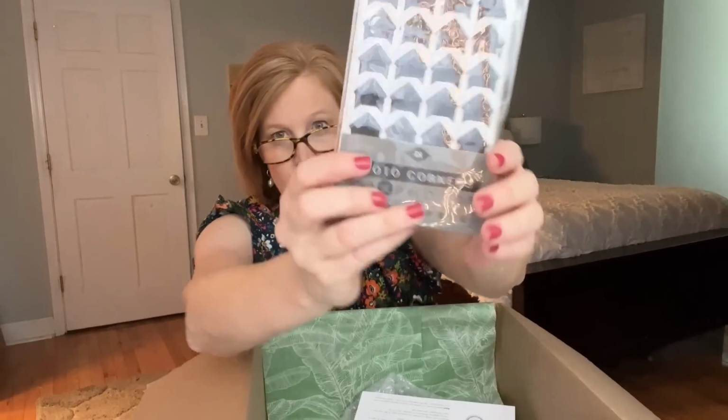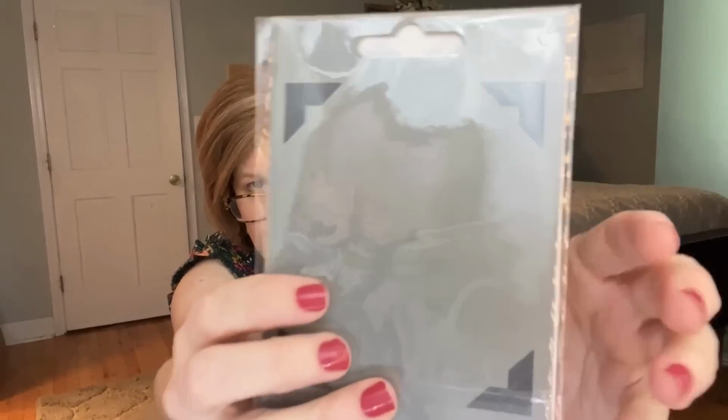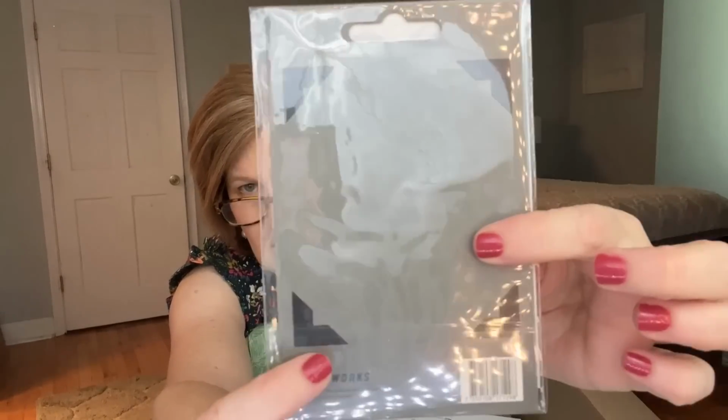So perfect. And then again, she added some photo corners. So you can just put these on the black paper and then slip your photos into these, which gives it a really upscale, a little bit more vintage look. I do believe if you want more photo corners, you can get these in the marketplace. I know for a while these were hard to find.